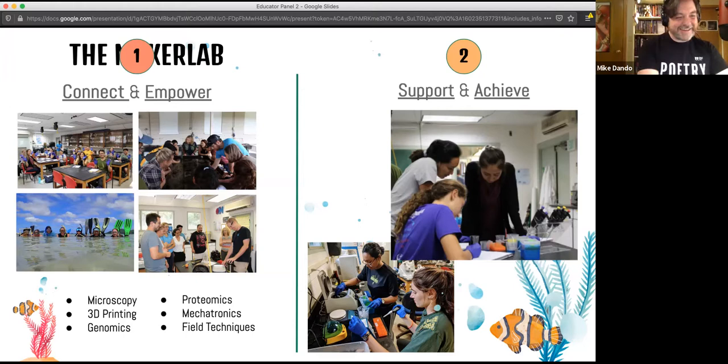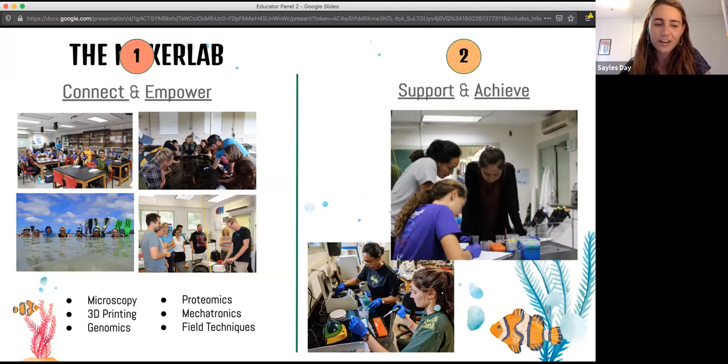Lovely. So the experience for teachers who are part of Maker Lab involves two parts. First, all the teachers in the cohort were together for several guided trainings in microscopy, 3D printing, genomics, proteomics, mechatronics, and field techniques. And this stage was all about connecting with one another and being empowered with new technical science skills.